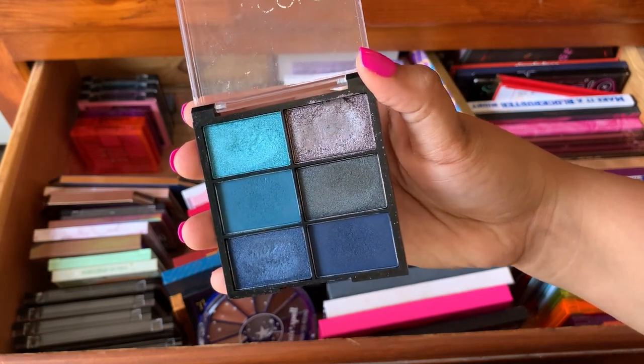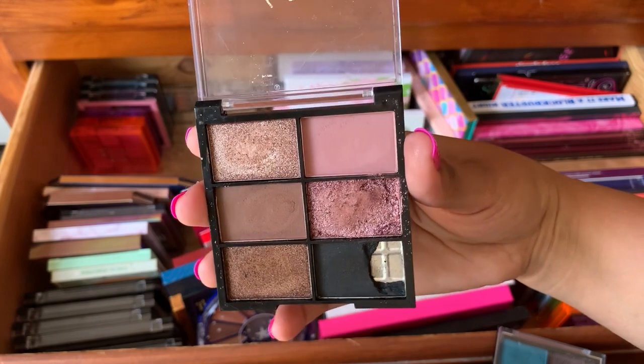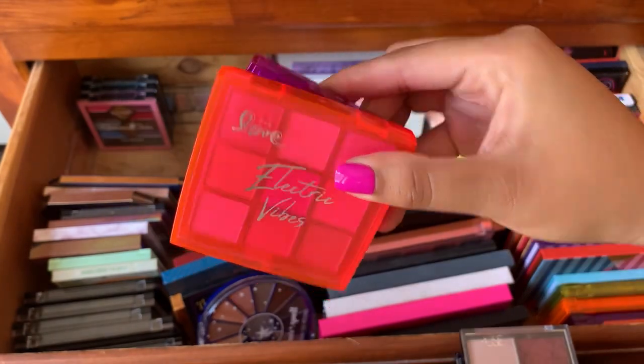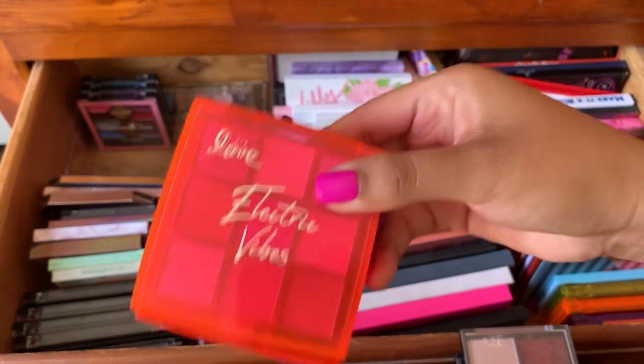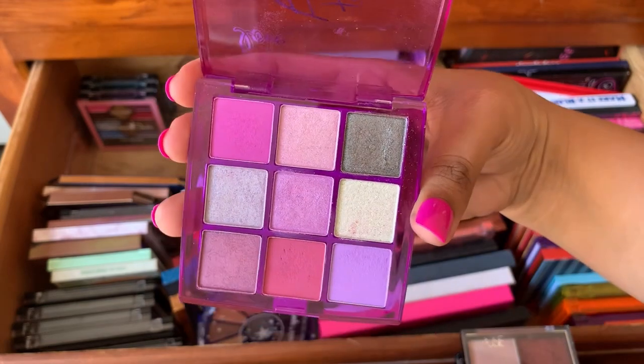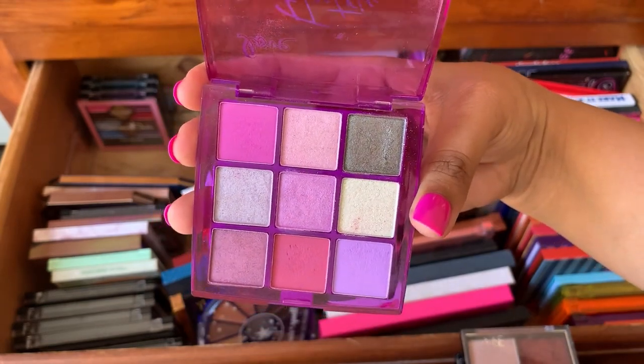This is a blue one. This is a more smoky one, really stunning. This one is a more pinky tone. I have three palettes from Second Love Cosmetics, all from the Electric Vibes collection. This is the Hot Pink palette. This one here is Hot Coral. We have the Hot Purple. All of them are stunning, great formula, so I'm going to keep all three.